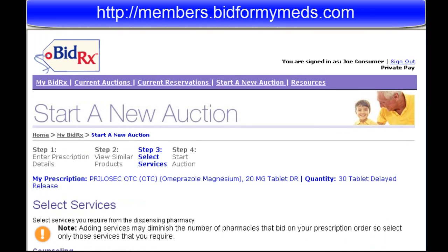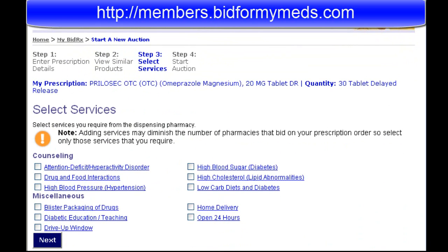Now it's time to let BidRx help you find the best pharmacy to fill your prescription. Start by selecting additional services you require from the pharmacy. Keep in mind, selecting additional services may limit the number of pharmacies which can bid on your auction because only pharmacies which offer those services are allowed to bid. To learn more about a service, click on the service name.